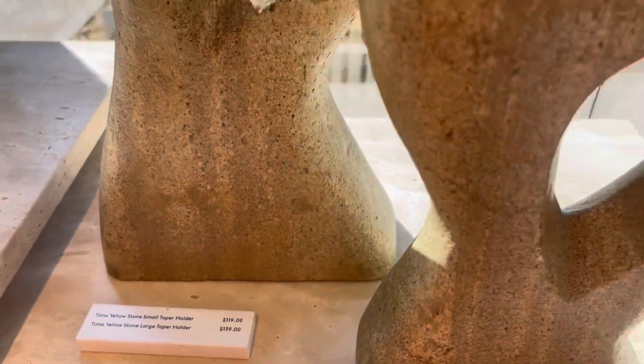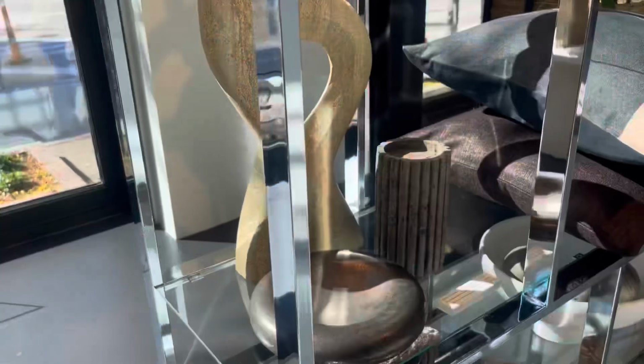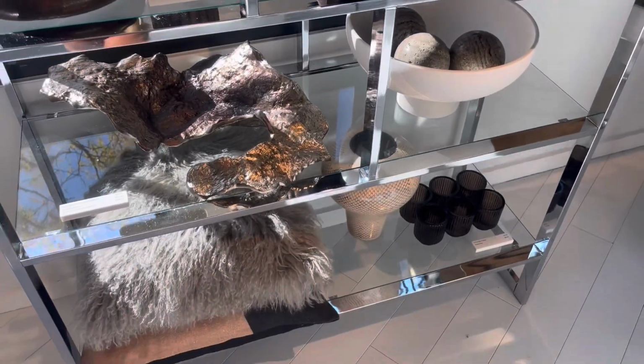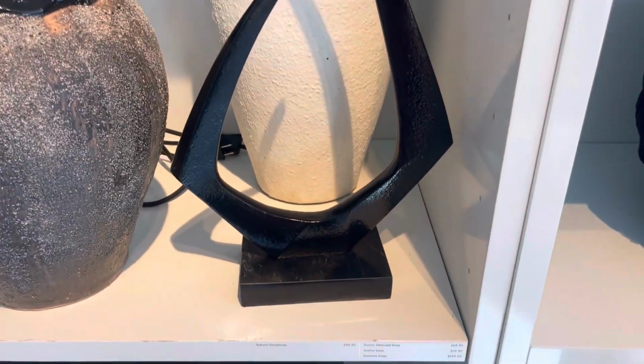And I love these candle holders that they have on here too. They are extremely pricey, so they will not be coming home with me, but I love the shape of them and they're very unique, so I like them. Like most home decor stores right now, they're doing a lot of granite, a lot of organic materials, stone, travertine, that type of thing, and I am here for it.